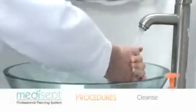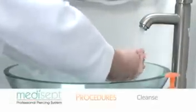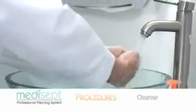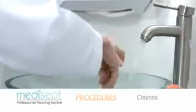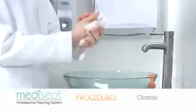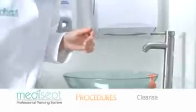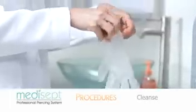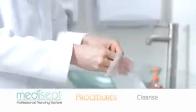Using antibacterial germicidal hand soap, wash and rinse hands thoroughly. Avoid touching the faucet handle or handles and nozzle if possible when turning the water on and off. Dry your hands thoroughly. After drying your hands, immediately put your disposable gloves on each hand before proceeding with the piercing service.